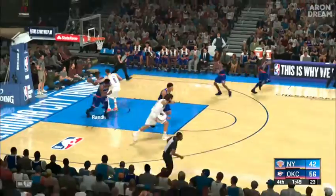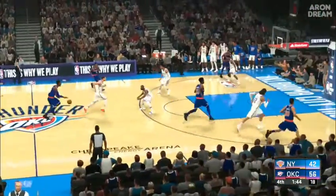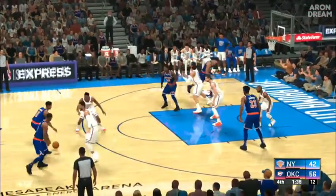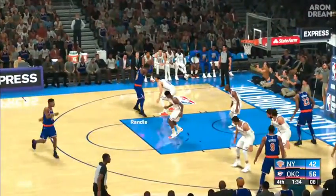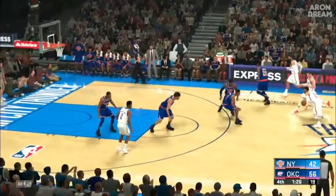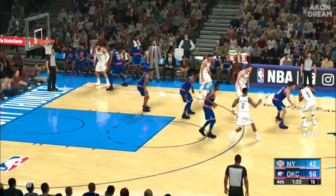Launches a three. The Knicks pull it in. .143 left in the fourth quarter. Now here is Smith. Back to Randall. Takes the three. And it's Smith missing. And so it's Gallinari with it. He'll bring it up for Oklahoma City. They've allowed just 7 points here in the fourth quarter.